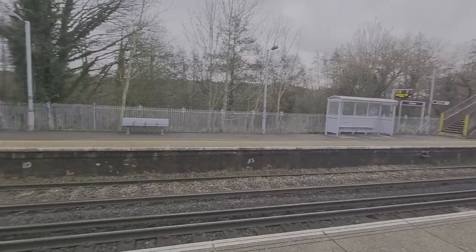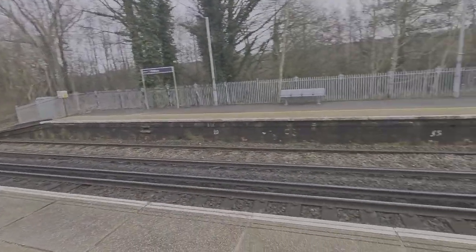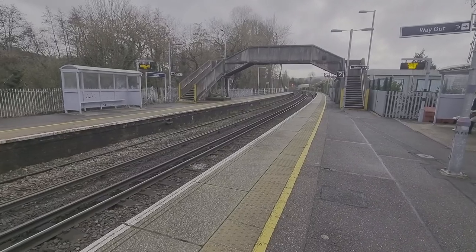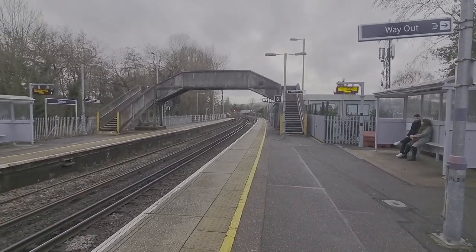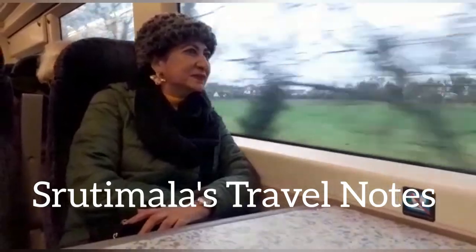This is Chilham station. Only two platforms here. That's platform one, and we are standing on platform two. From here, we will take the train to Canterbury. You are waiting for the train. This station has a short platform. Please ensure you are traveling in the correct part of the train.